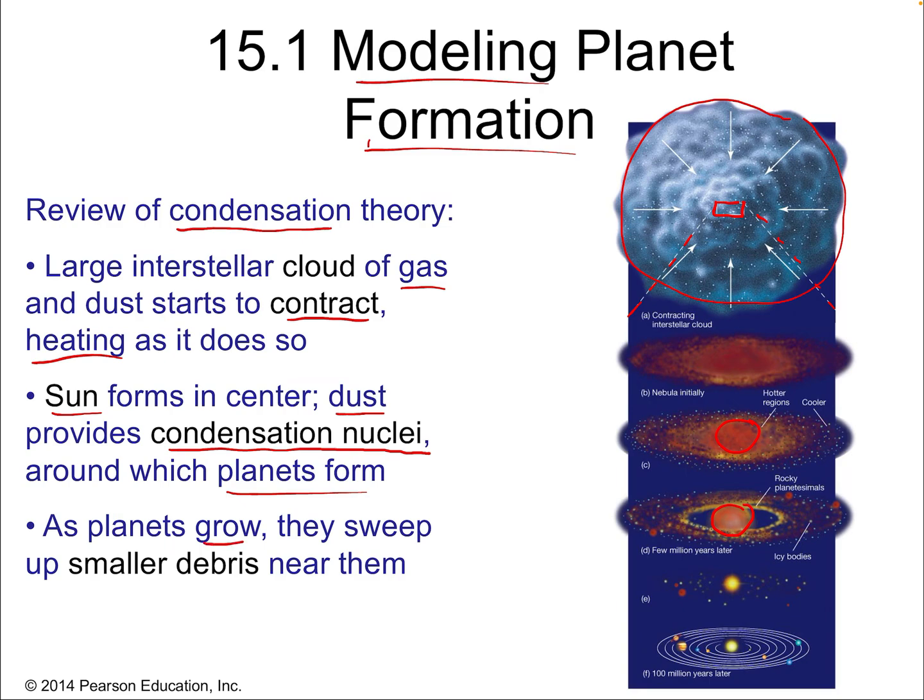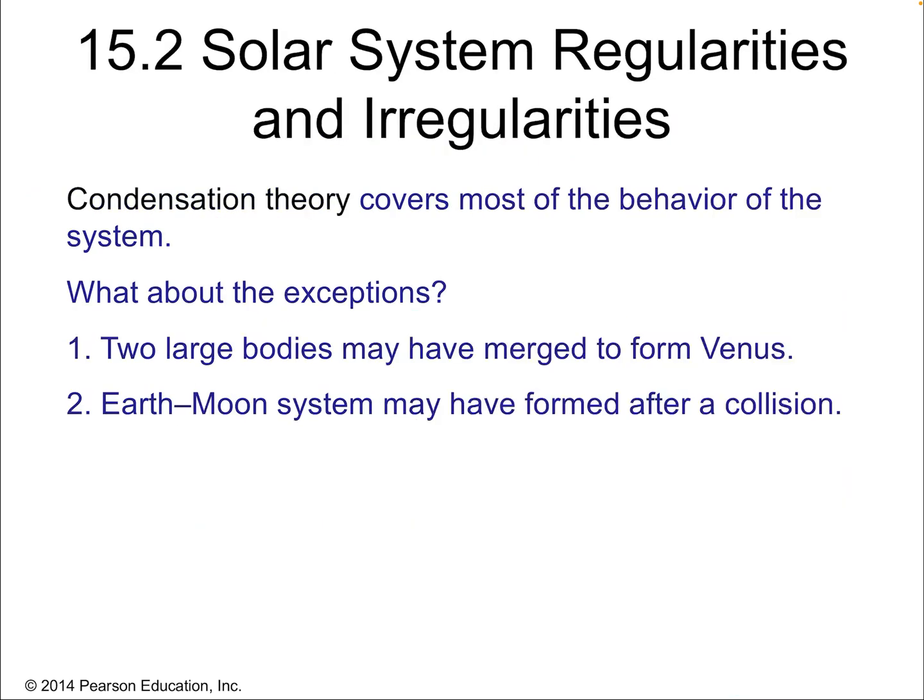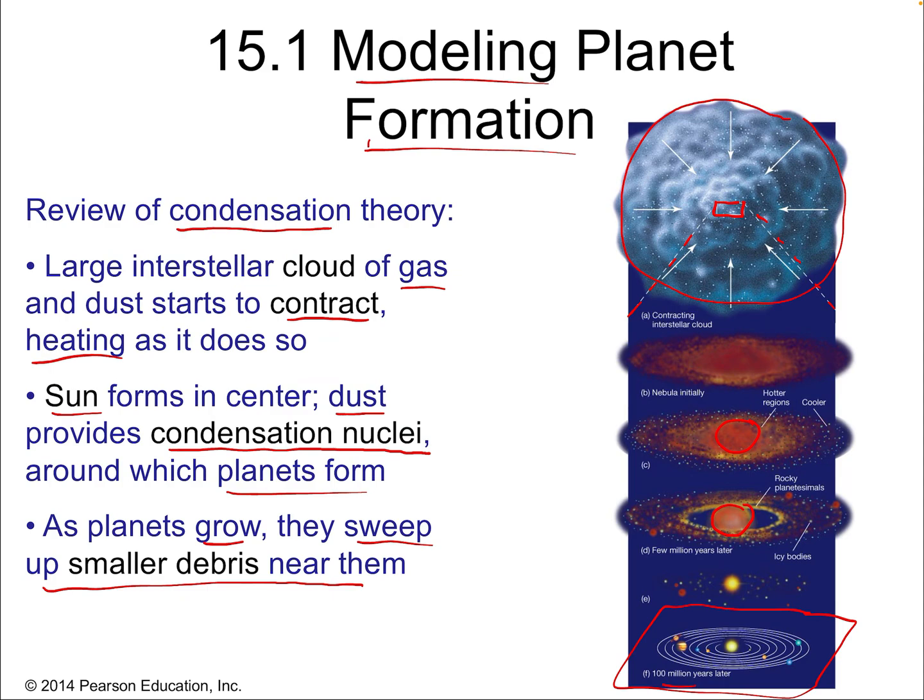Okay, as they grow like that snowball, they sweep up smaller debris around them. And indeed, this ability to sweep up the debris within an orbit is our current definition of a planet, which separates it from Pluto, because Pluto has not swept up all the debris in its own orbit, which is why it's now classified as a dwarf planet and not an official planet, which is why we only have 8 planets in our solar system. All right, and indeed, our example here is our own solar system. All right, and this takes about 100 million years, as we can see here, for really the planets to form.